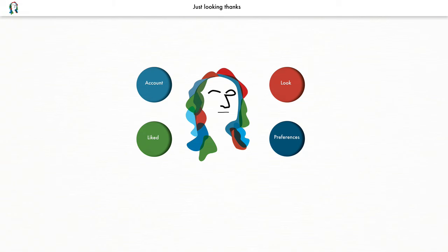Preferences is obviously what we've seen before, where they can select what things they're interested in. Liked, we'll get onto a bit later, but that's the ephemera that they have liked over the period of time they've been a member. And then we'll go on to the account.